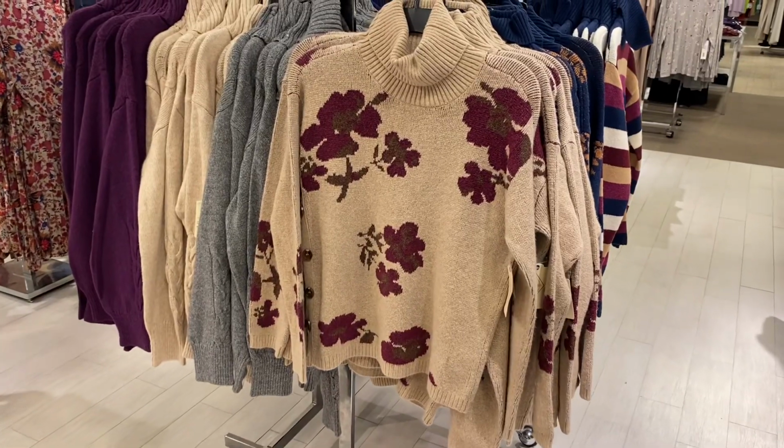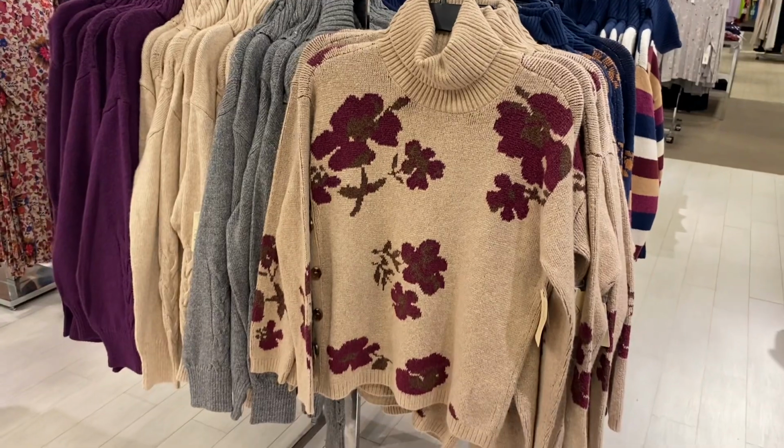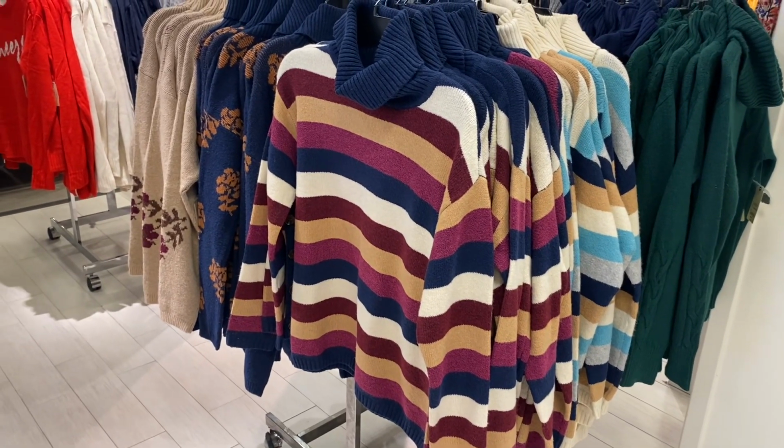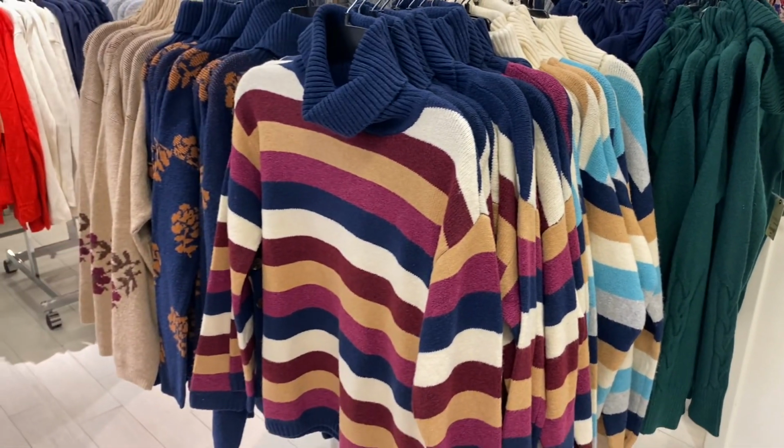Okay, this sweater is so cute. I like the turtleneck part and the flowers and the color. It's so adorable. Okay, St. John's Bay also has these sweaters. It's a solid color on the turtleneck part, and it comes in that striped one too, and solid colors.